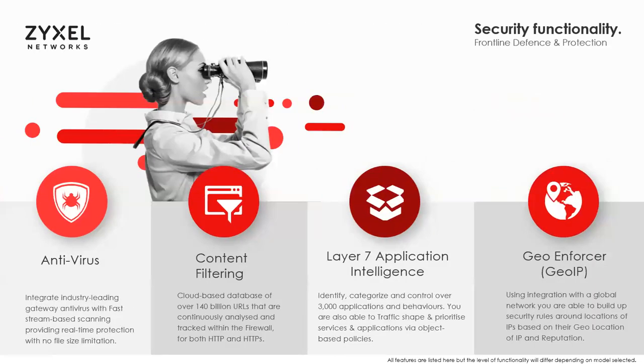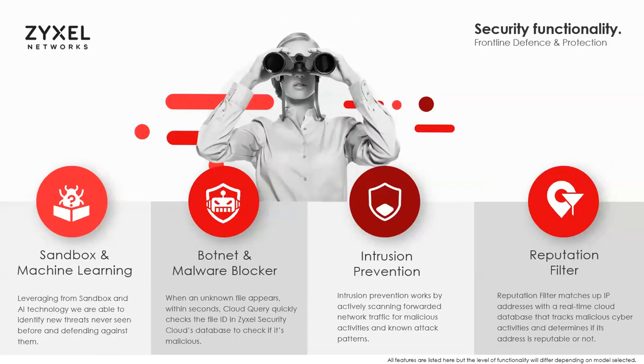And then on the UTM side of things, we offer gateway-based antivirus, category-based content filtering, Layer 7 application intelligence. This allows us to create those policy rules based on individual applications and in some cases the features of those applications. So instead of needing to know ports and protocols and things like that, you can simply go in there and say, hey, I want to block Facebook Messenger. Done. Or I want to create a QoS rule for Facebook Messenger video chat, things like that. A geo enforcer, blocking out traffic from different geographic locations based on the source IP address. Our ATP series and now the USG Flex series offers the ability to do sandboxing and machine learning. And I'll talk a little bit more about that in a bit, intrusion detection and prevention, etc.